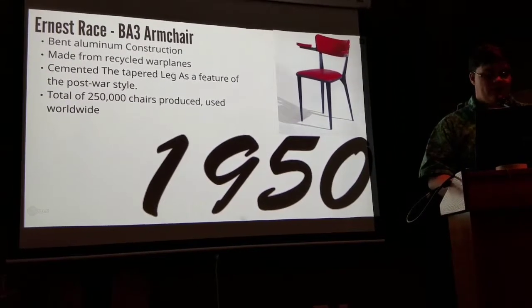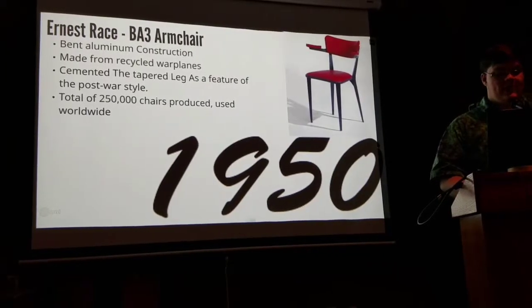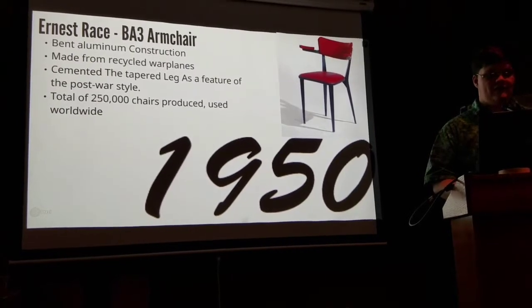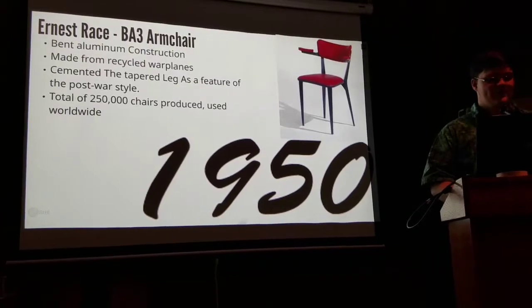Bent-formed aluminum, while present beforehand, in addition to steel, really became the feature of chairs around the time of this BA chair. Likely due to the low cost and strength it provided and the fact that there was a lot of aluminum left over after World War II.